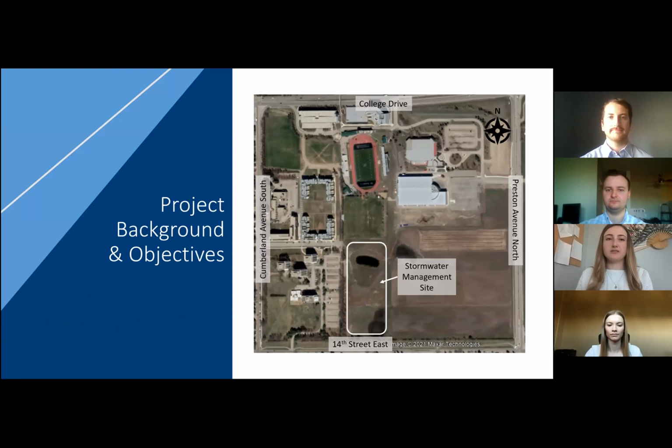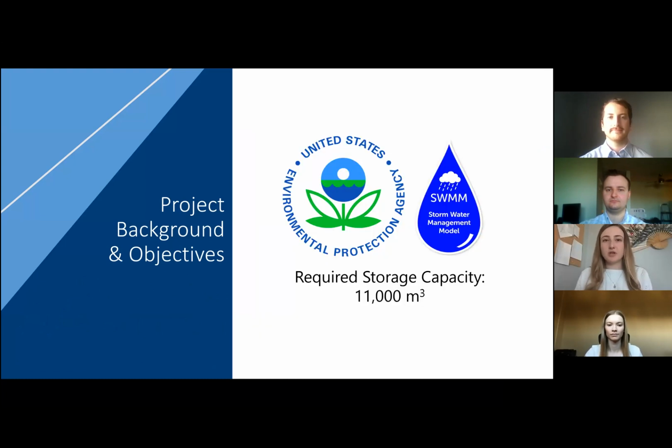reuse opportunities. To determine the stormwater storage capacity, the area was modeled using the EPA's stormwater management model for a 100-year, 24-hour design storm. To accommodate for climate change and future developments, a safety factor of 1.5 was applied. From this, a required volume of 11,000 cubic meters was determined.